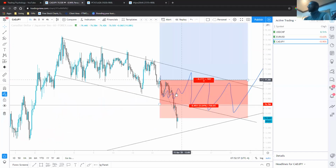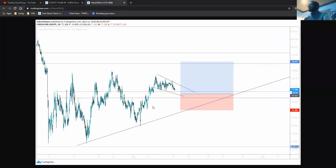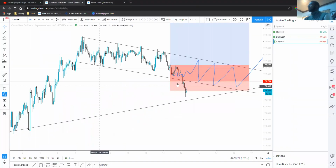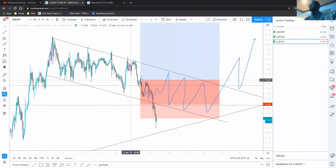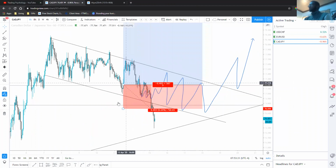CAD JPY. CAD JPY, sent out a buy for it. Okay, got this impulse here, looking for a corrective pattern. Honestly, with the setup, I could have been a little bit more patient with price actually getting closer to this trend line and possibly even lowering this kill zone down to this level. But it is what it is. Came down to our zone, saw opportunity to enter, so we took the opportunity, and it stopped us out. I believe our entry was about right here. This is our entry, and it finally stopped us out here.